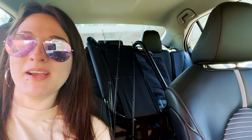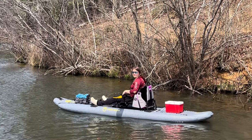What is going on, you guys? As you can see, we got a heavy load in the back seat. We have a new inflatable kayak, the NRS Kuda, that we're gonna be pumping up and just giving you guys our first thoughts and impressions of. We're gonna hit the road now.